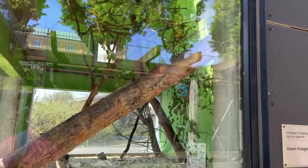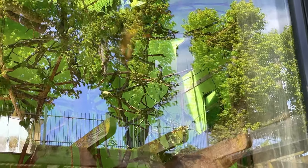So this is the enclosure of the squirrel monkeys. It's very hard to see them. I don't know if you can see. Yes. Oh yes, here he is. Hi.